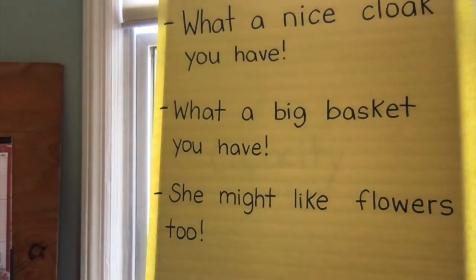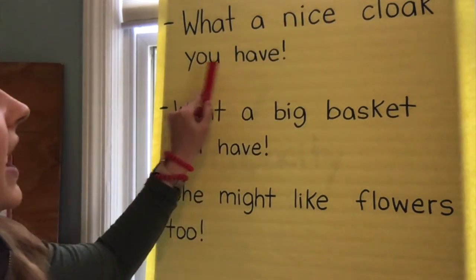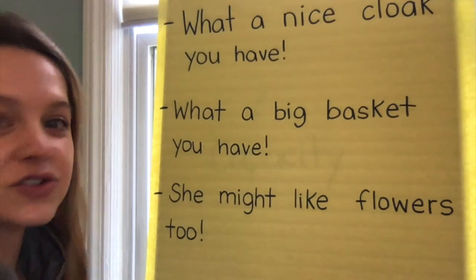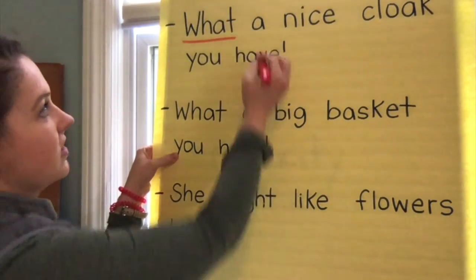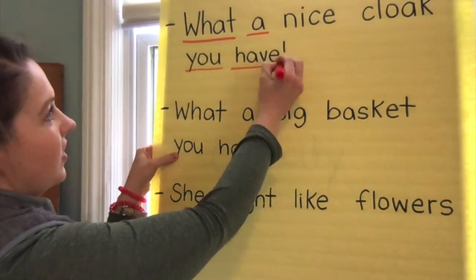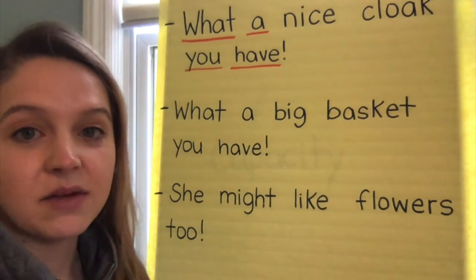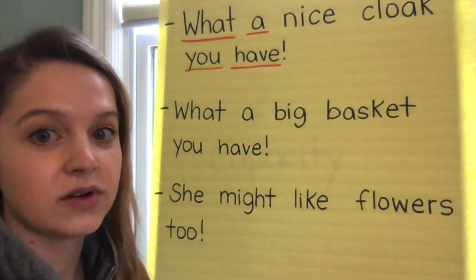When I look at the first line that the wolf says in this poem, I first notice that I have quite a few popcorn words. So I'm going to underline those popcorn words for you. We have a popcorn word here, here, here, and here. Next, let's take a look at the words that are not popcorn words and see if we can figure out a strategy to decode these words.